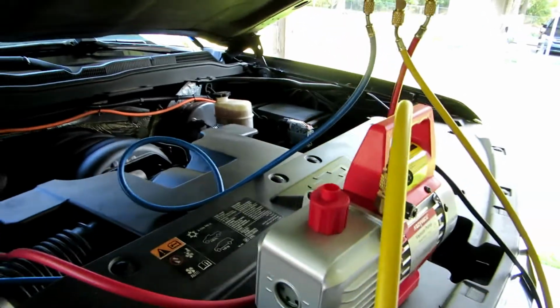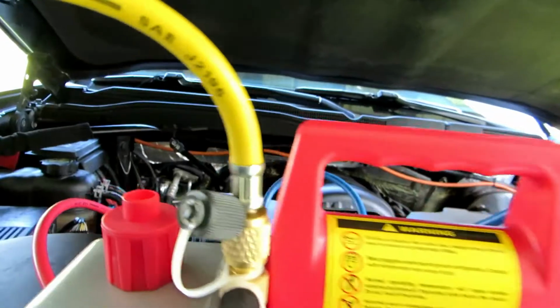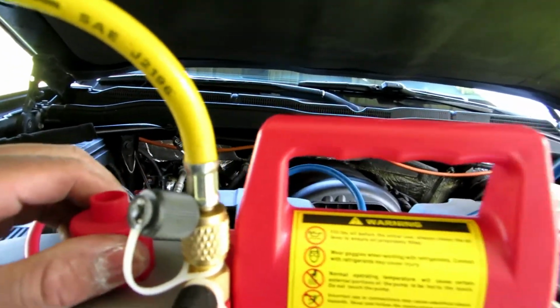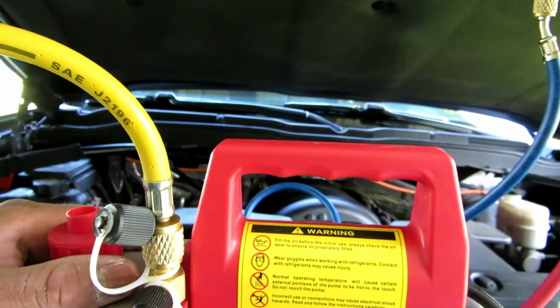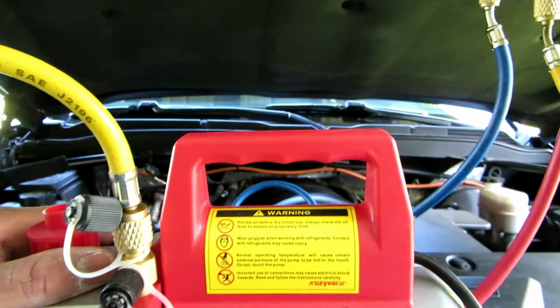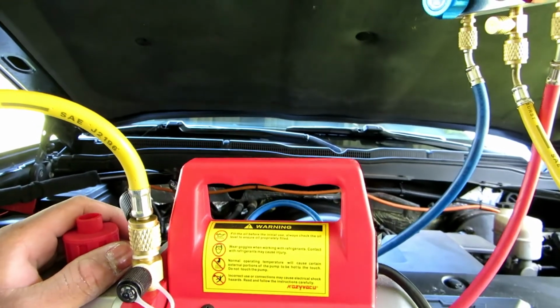That's gonna suck out all the moisture in this system, because when you open up your AC lines, moisture from the air gets up in the system. So you want to pull all that moisture out, because moisture is bad for anything, except your skin. So you want to pull all the moisture out.